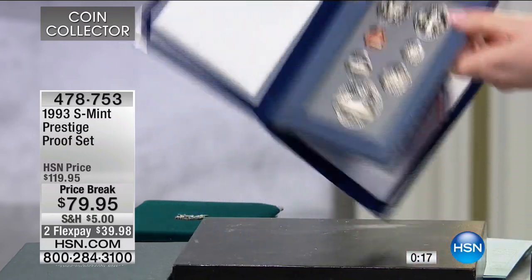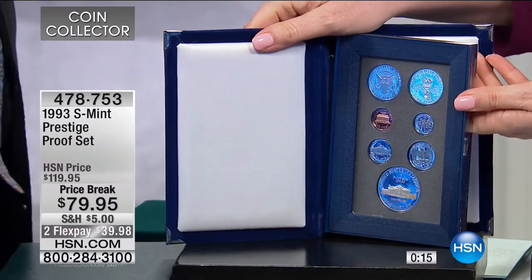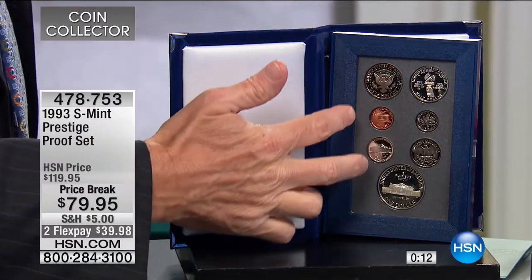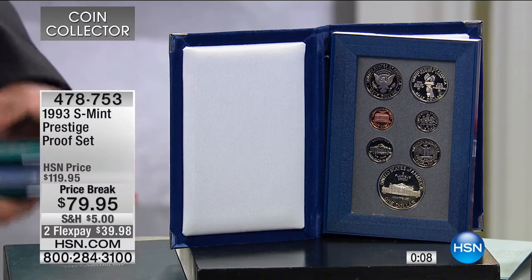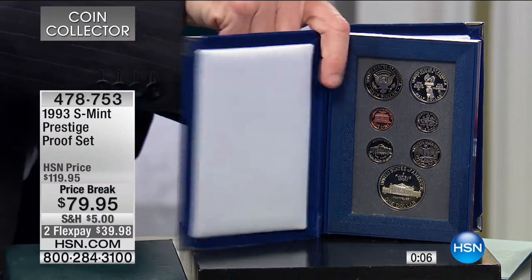So what they really did, which was really cool about this, is they took the regular proof set and then did the other ones with it. Very, very popular. We're down to about 90 of those. Extraordinarily popular.